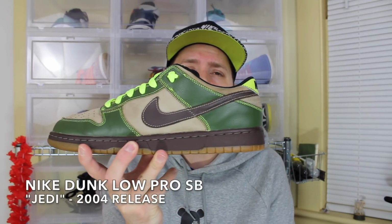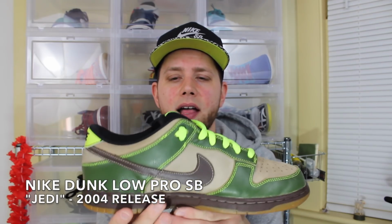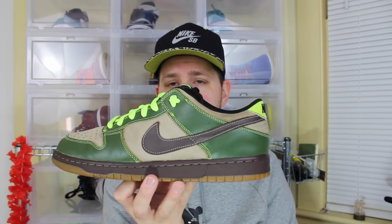So first up is a pair from 2004. This is a Nike Dunk Low Pro SB. This one's called Jedi. I purchased this from a private seller, this dude Matt that I know out in Alabama. This is just one of the most iconic silver box SBs ever, so it was too good of a deal to pass up, and I actually really like the colorway. So Nike Dunk Low Pro SB from 2004, Jedi.